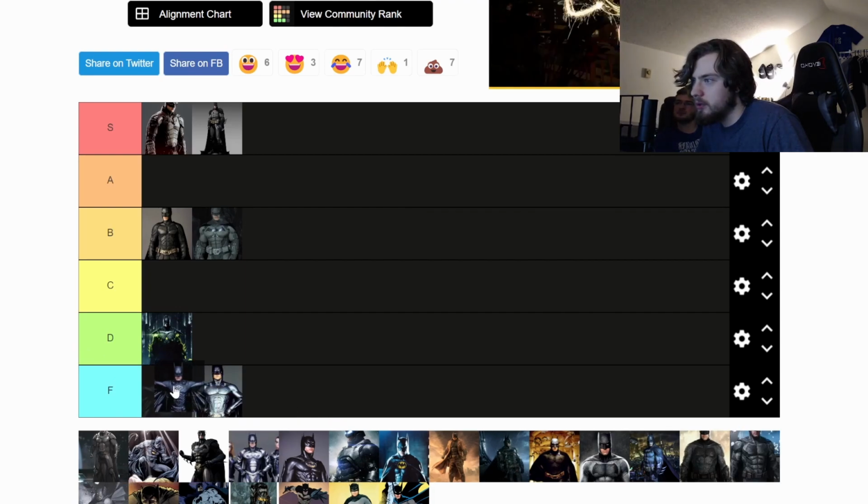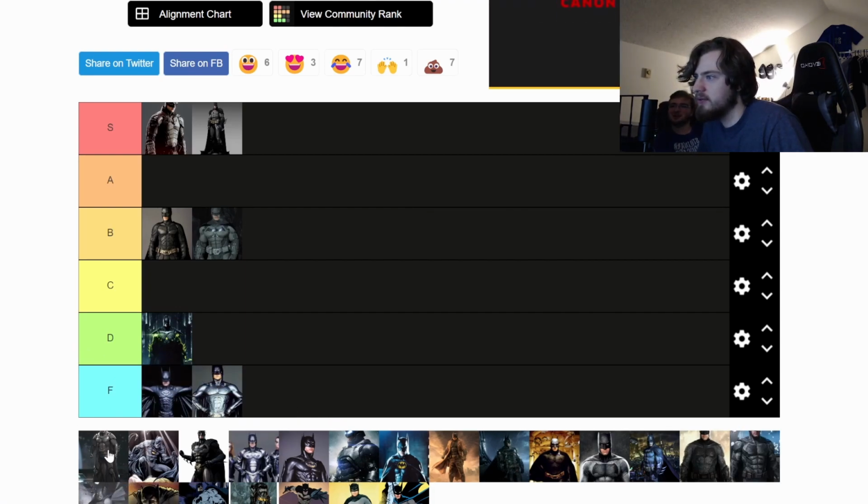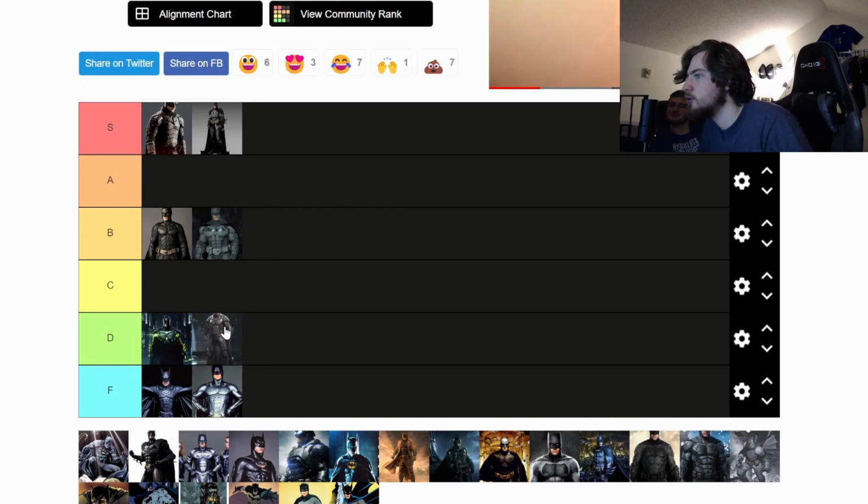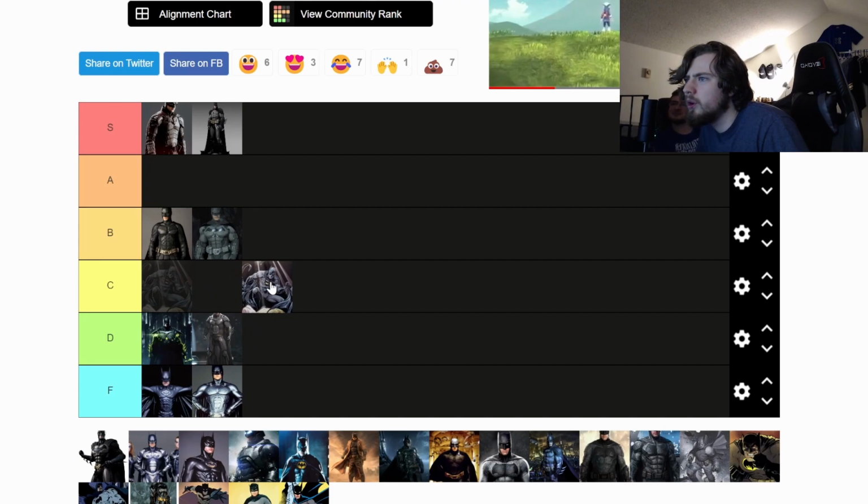The Batnip suit, that's F tier. Ooh, S tier. Well, these are the same suits. Anyway, this is the same suit just in game. That's D tier.